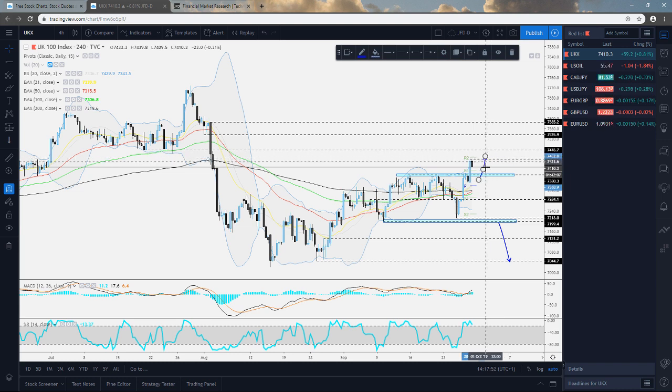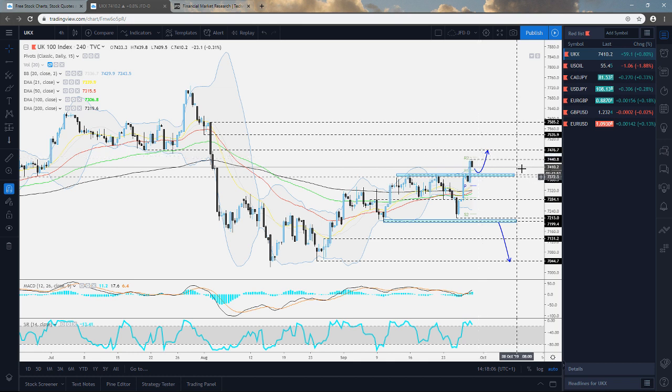If it continues to trade above this 7,380 zone, of course we will continue aiming for higher levels. Again, we'll target this 7,440 zone, a break of which could lead the index towards our target near the 7,476-77 zone. For now, we are more bullish than bearish on this one, even though we are seeing a bit of retracement. This retracement will be classed as a correction.